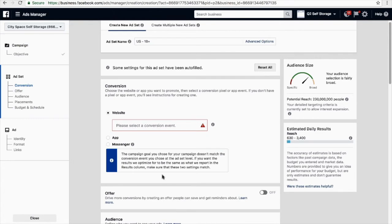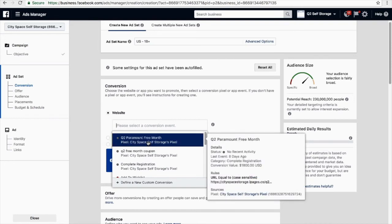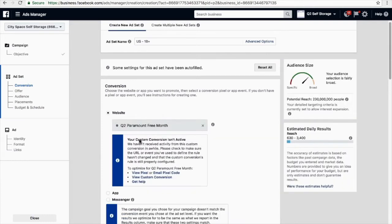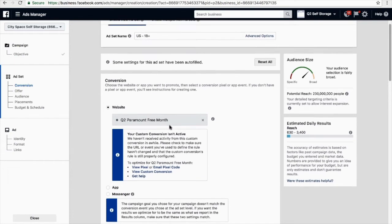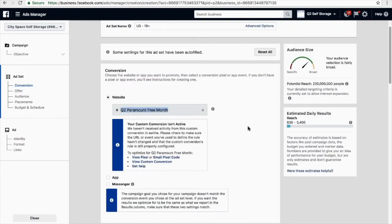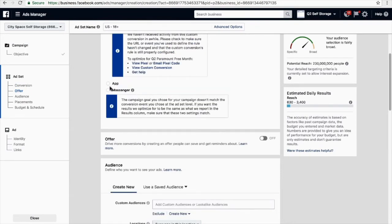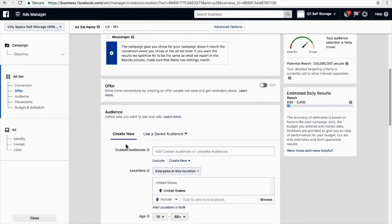The website will go down a little bit further, but here's where you choose the conversion event. Let's just say that one of our facilities is called Paramount, and we have a free month conversion that we've created. We'll talk more about that when we get into pixels. But that is the conversion event that we're going to create. For now, skip offers. And for now, skip using Facebook Messenger or apps. We're running a very simple campaign here. Let's get to audience.